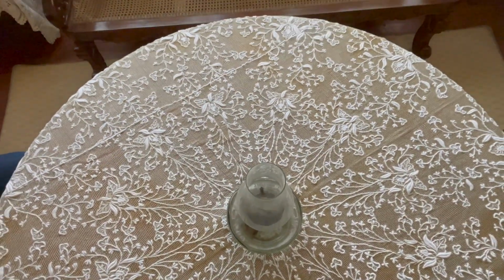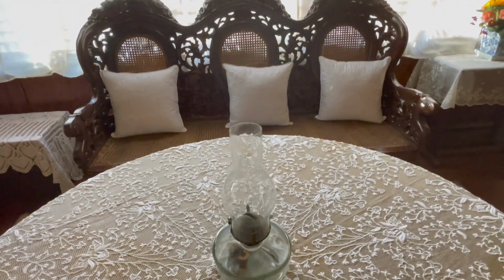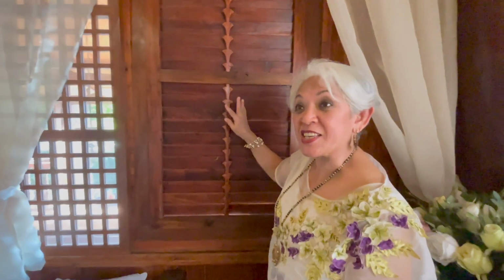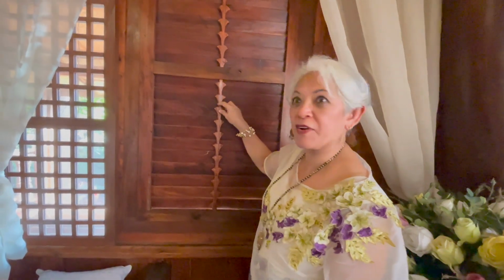Ito, iniwan niya para makita yung ginawa, westernized na nakakaulong. The doors are beautiful. Kasi mayroong kapis. So this is a persiana, na you can from Persia. So you use the sharing bowl to turn it and it will open slightly. So air will come in but the sun will not glare you.